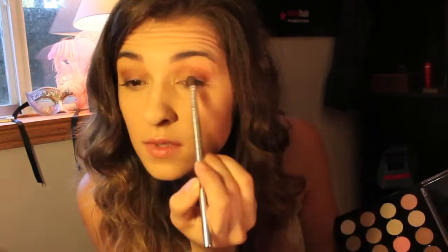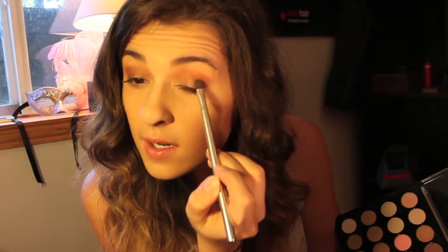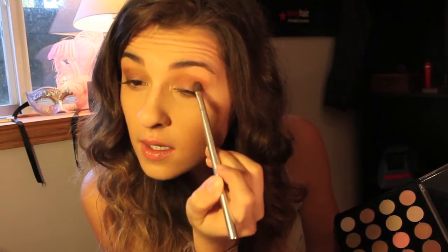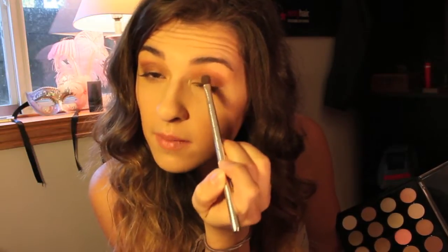I'm just gonna put this all over the middle of my lid. So I just kind of pat to distribute the product. I want it to be really clean and really concentrate on just putting it in the middle of that lid. I'll go back in with that first color that I used. I'm gonna put that right on that inner corner.